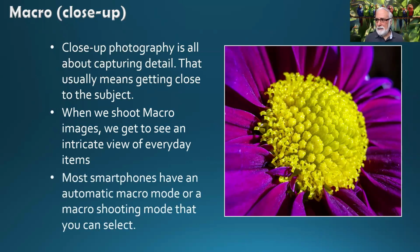Most smartphones have an automatic macro mode, or they have a macro shooting mode that you can select. Some of the newer smartphones do it automatically. As you get closer to your subject, they go into macro mode automatically. Other ones, you have to tell it you want to go into macro mode, and that's usually an icon of a tulip. The tulip is the universal macro mode icon.